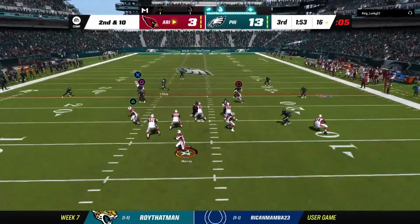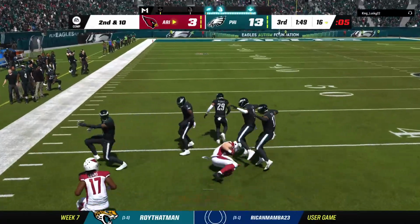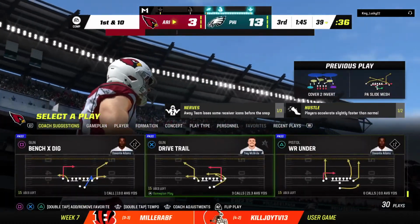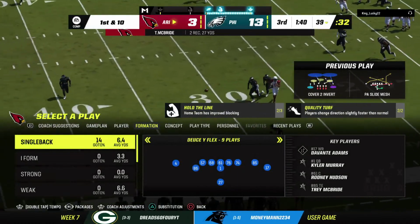Now Murray, he bootlegs it. On the move to his left. He's got this downfield to McBride. And mark him down way up close to the 40 at the 39. 23 yards the pickup there.